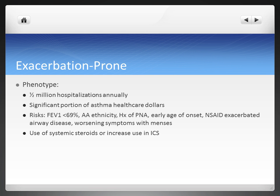Exacerbation-prone asthma. We looked at several different studies that the Asthma Task Force did, and in one 2-year study, they identified about 123,000 patients. Exacerbation-prone asthma is one of those endotype subsites. When you look at this, it accounts for about 500,000 hospitalizations annually, a significant portion of asthma healthcare dollars.